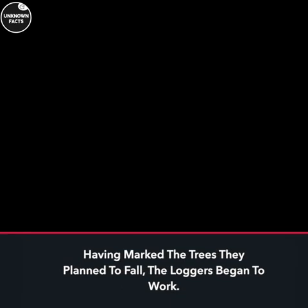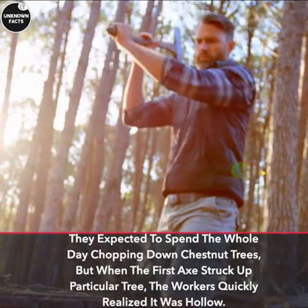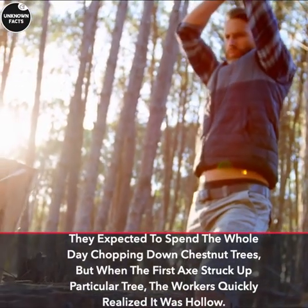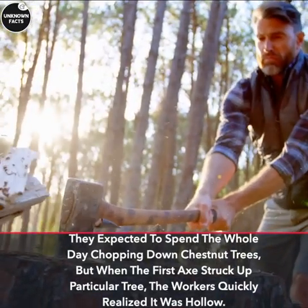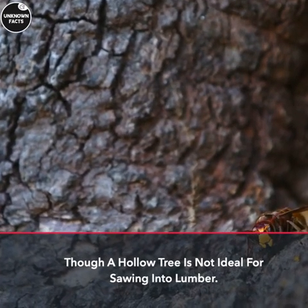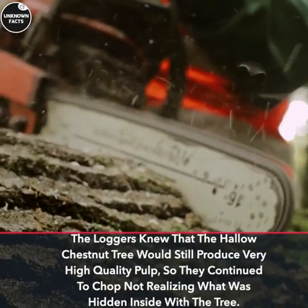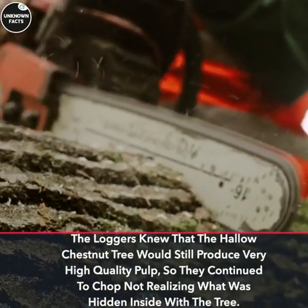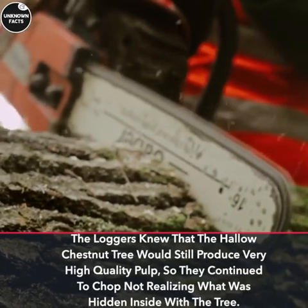Having marked the trees they planned to fell, the loggers began to work. They expected to spend the whole day chopping down chestnut trees, but when the first axe struck a particular tree, the workers quickly realized it was hollow. Though a hollow tree is not ideal for sawing into lumber, the loggers knew that the hollow chestnut tree would still produce very high-quality pulp, so they continued to chop, not realizing what was hidden inside the tree.